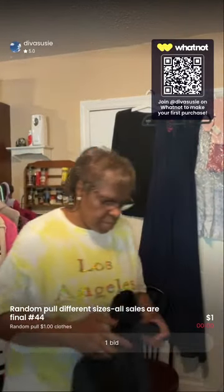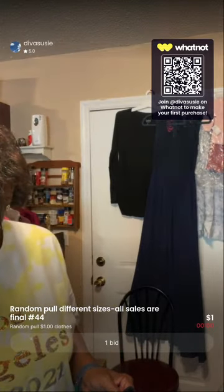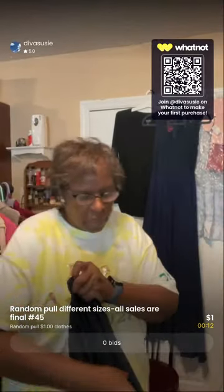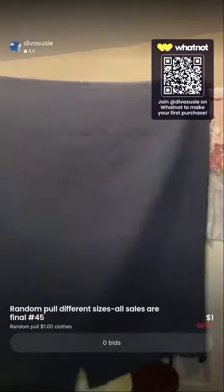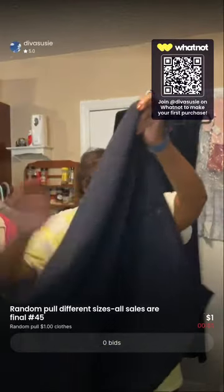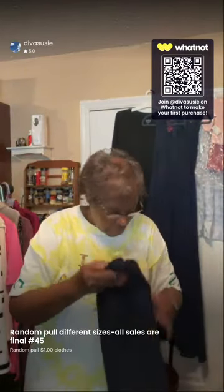Oh, this is what I was showing. This is a fully lined skirt. Cake heel. Size 22W. It has a zipper in the back. Navy blue skirt, 22W. Thank you, thank you.